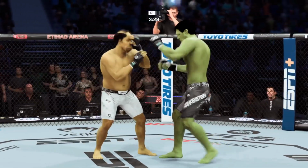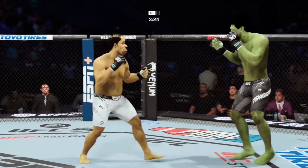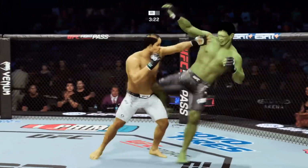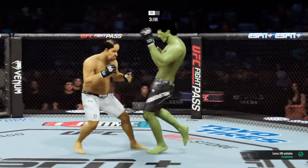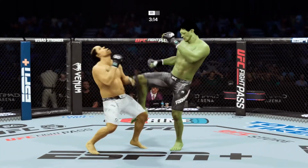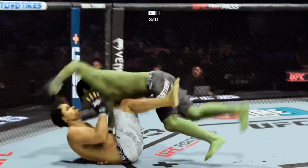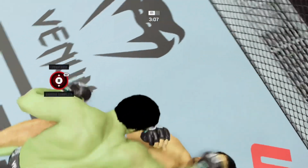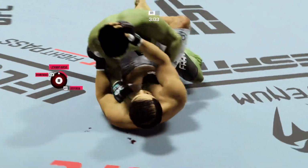Low kick is there. Just out of range with that right hand. See, it doesn't always pay to be the taller fighter. In this instance, it was certainly... oh, this could be it. Oh, he goes with the punch and he lands. Huge elbow lands for this guy.